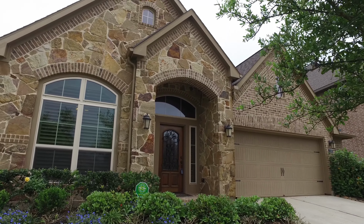It has over $30,000 in aftermarket upgrades. The whole house has plantation shutters, and beautiful wood floors adorn the bedrooms, closets, dining room, and the study. Notice the beautiful tile flooring as you enter this gorgeous home.